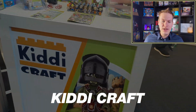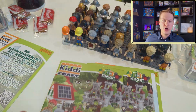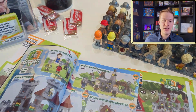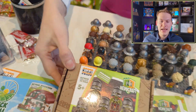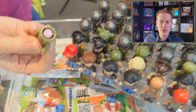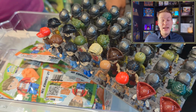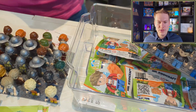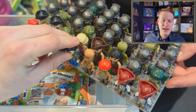Next up, Kiddy Craft. Kiddy Craft was interesting. If you have not read up on the history, Kiddy Craft was actually the inventor of the brick, before Lego patented it, and they make these cool figurines, and all of them have brains. How cool is that? I thought that was super fun. For all you Lord of the Rings fans and fantasy fans, they make orcs too. How cool is that? Here, look at that. Every single miniature they make has a brain.